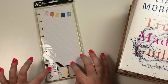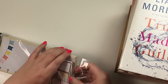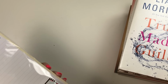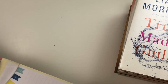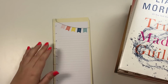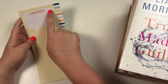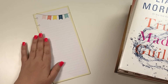Today I'm going to be making a summer reading tracker list using these new half sheets from the new back to school line. I love these half sheets. They might be my favorite half sheet that the Happy Planner has ever come out with. So I'm going to go ahead and pull some out. Okay, I love these half sheets. They are yellow around the edges. They say notes on this banner, and then the back has this cute little reminder and a place to journal. So I'm going to be using this to make a summer reading list.